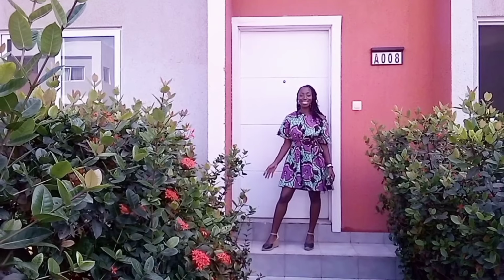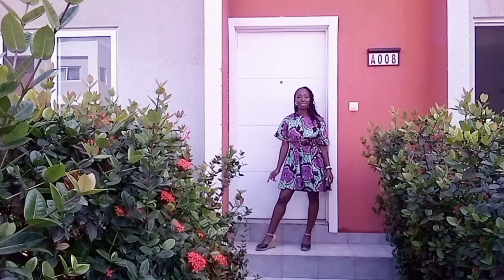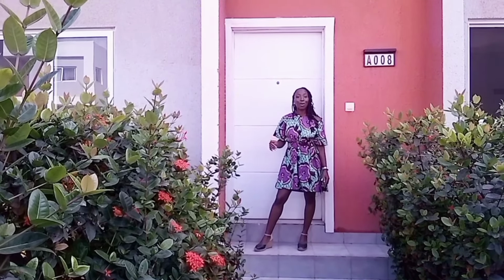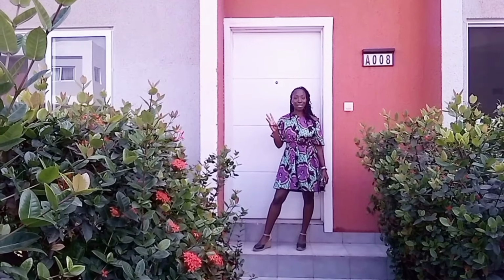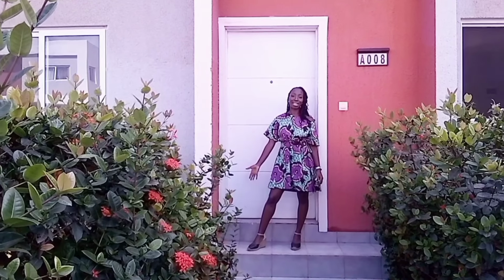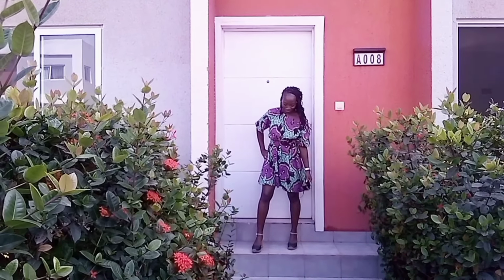This 2 bedroom is the last one available and it is now on the market for $85,000. So like I told you, we're going to give you a whole load of options for under $100,000. What we're going to do now is show you the 3 bedroom. It's fully furnished so you can get an idea of what exactly it will look like and what the finishes will look like when you're ready to move in. Let's go.